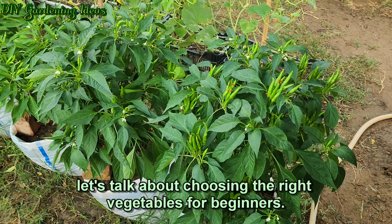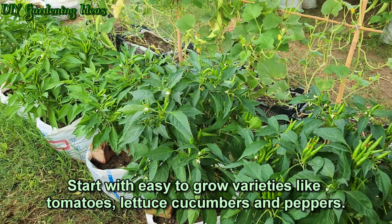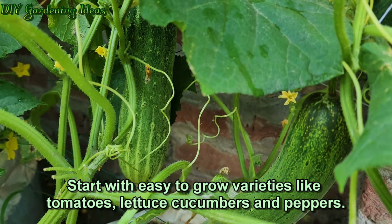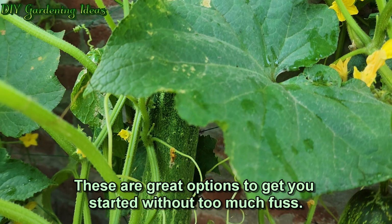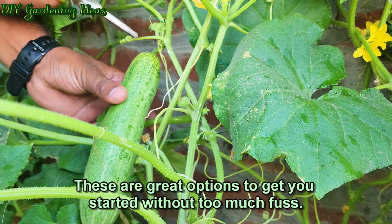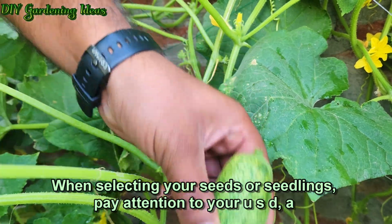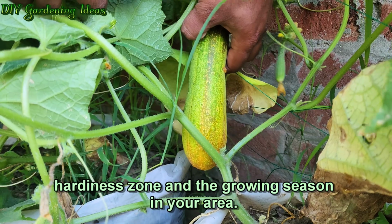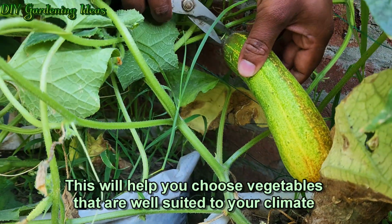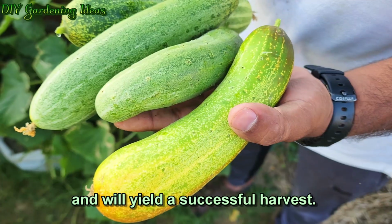Now, let's talk about choosing the right vegetables for beginners. Start with easy-to-grow varieties like tomatoes, lettuce, cucumbers, and peppers. These are great options to get you started without too much fuss. When selecting your seeds or seedlings, pay attention to your USDA hardiness zone and the growing season in your area. This will help you choose vegetables that are well suited to your climate and will yield a successful harvest.